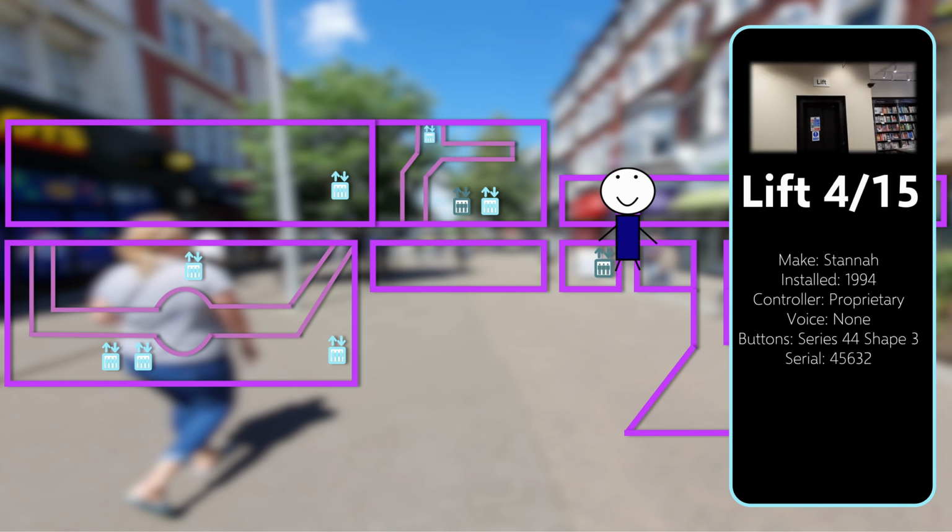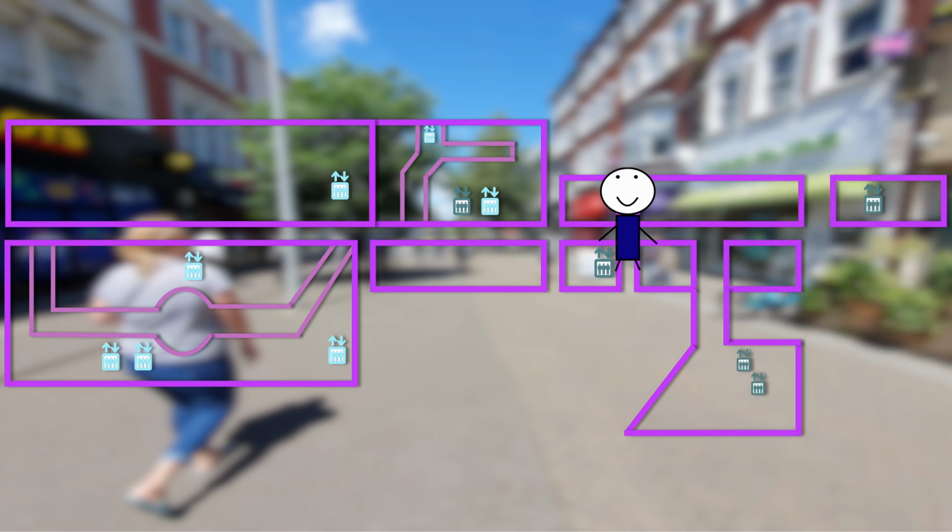However, I fear its days are numbered, as a very similar maxilift existed at the Chiswick location until 2023, when it was replaced with the DAC MRL. I suggest you film this lift soon before the inevitable happens.